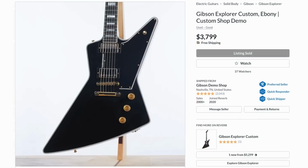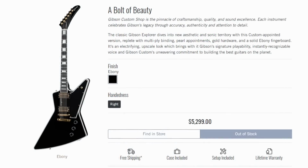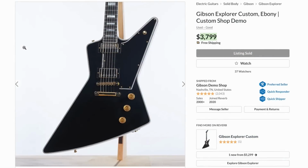Next up, we have another Explorer Custom, but this time they didn't modify it. It was an okay price. I mean, do you want to pay $3,800 or do you want to buy it brand new for $5,300? Good deal in that aspect.